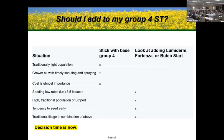There's just a few things to go over. You've got a traditionally light population of flea beetles, stick with that group four. If you're okay, and I should have checked both boxes on this one, if you're okay with timely scouting in spring, stick with the group four, but realize if you top it up to something like a Lumiderm, that's not always gonna save your butt. So you may still have to spray.